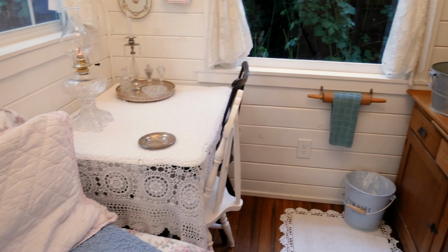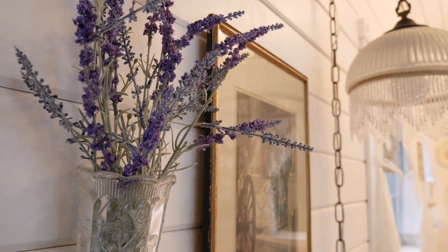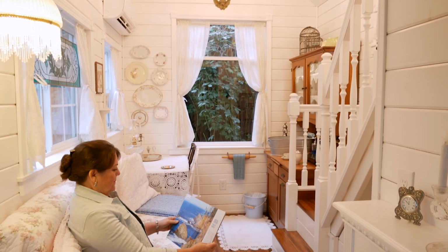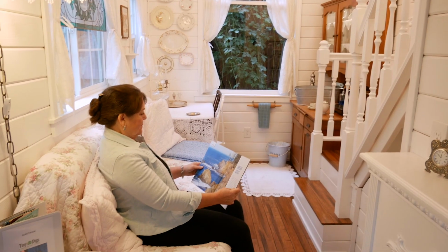This is my favorite house at Tiny Digs because of all the details that went into it and the memories that I share between this house and my dream house that I had in Michigan at one time.